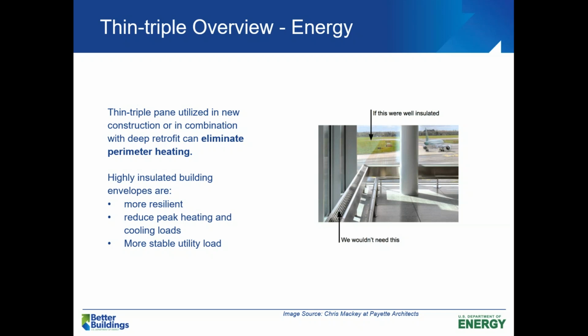And of course, anytime you have a high performance building envelope, you have a more resilient building, right? Anytime it's very cold outside or it's very hot outside, it takes your building longer. Say if you lose power or something like that, it's going to be comfortable longer. Along with that, of course, you reduce your peak heating and cooling loads, and you make a more stable load for the utility. And another big benefit here, say you have setbacks for the weekends, your Monday morning building warm up is going to be a lot shorter in these cases, or overnight if you have setbacks overnight. Go ahead and go to the next one.